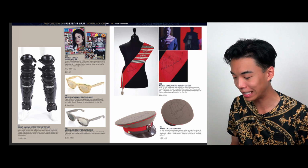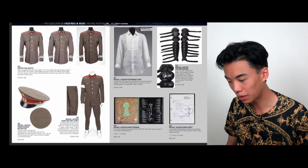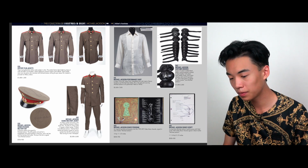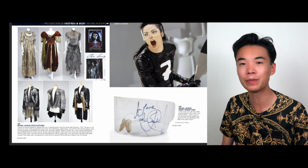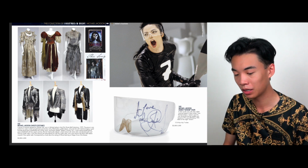We got stuff from the history film. We've got stuff from the history short film. Black or white shirt that looks like the Dirty Diana shirt. We've got the shin pads. That's cool. Some more memorabilia. Ghost costumes, they're really cool. I'm not a fan of the cobwebs, but they're appropriate for that music video.